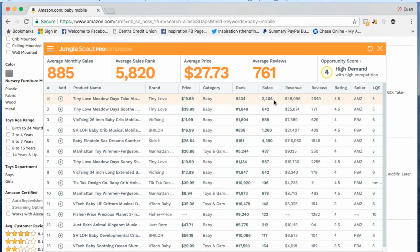And then revenue is based off of that number, so that this is just basically sales times the price. And then the amount of reviews, this is really accurate because you can actually go into a listing and see, okay, this product has this many reviews. Rating, so that's just the amount of stars that a product has. Seller, so AMZ, that's Amazon. So basically, because Tiny Love is a registered brand, they can say, okay, we're affiliated with Amazon. So I'm not 100% sure if they actually get more priority in the search volume ranking, so to speak. But if you see a product that has a lot of AMZs, you generally want to stay away from it because that means the competition is going to be a lot higher.